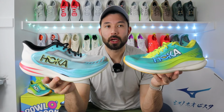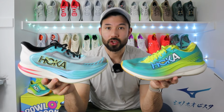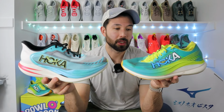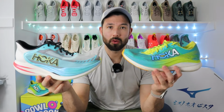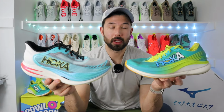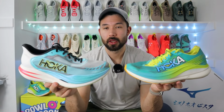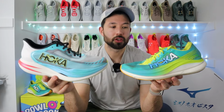The Rocket X2, I don't feel like you're sacrificing anything by being stable, which is really, really difficult to do. I just think that the cutout of the outsole right there, or the midsole, as well as the overall firmness yet still responsive of the foam, leads to it being inherently stable, which is really, really nice. So it will really come down to usage. I like both of these shoes quite a bit.